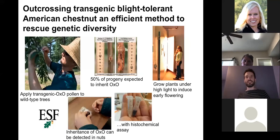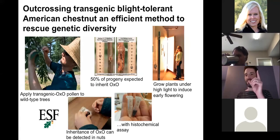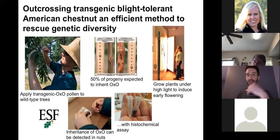But in the meantime, we're talking about trees. We've got to be thinking beyond our lifetime in a way with this. So we're starting with permits from the USDA. We're starting to cross the transgenic trees, which are derived from basically one single American chestnut tree from New York that has this gene in it, and we can't put clones out on the landscape. So we're going to cross that single tree with a lot of American chestnuts to bring in more diversity, so that the tree can be adapted to areas as far south as Mississippi and all the way up into Maine.